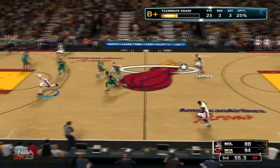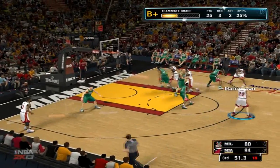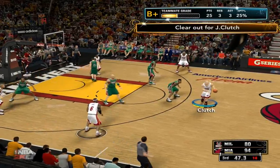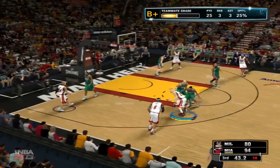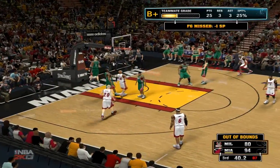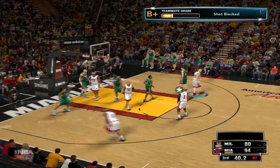Here's LeBron. He's got 22. The pass to Harrington. Here's Clutch. Rejected by Jennings. And that's out of bounds. Miami will retain possession.